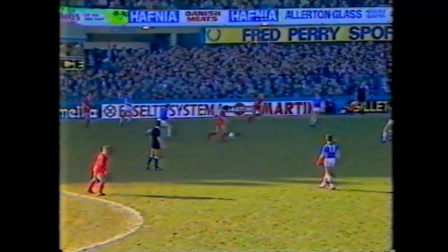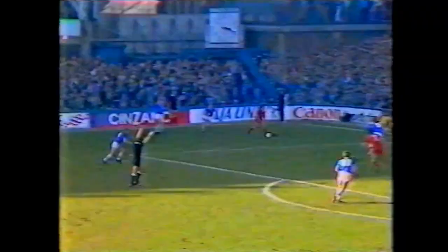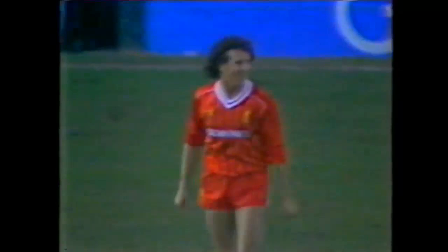Johnston. Two Everton men are over there. Oh, and he's got past them both. The clip in towards Rush with a header. 1-0. Rush has done it again. Remarkable work, though, by Craig Johnston on that far side.